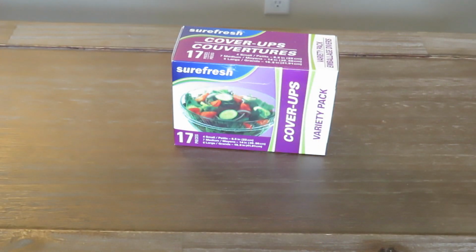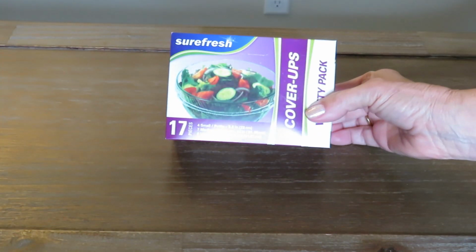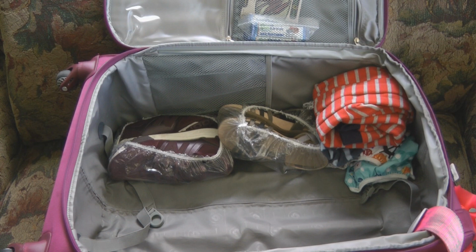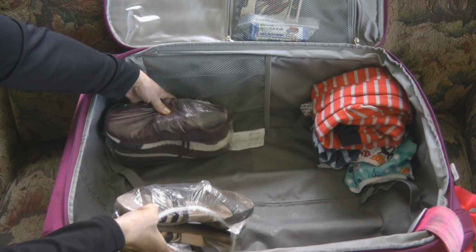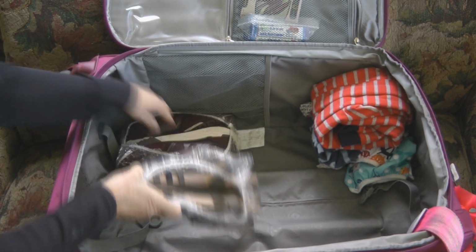I also stocked up on a few other things that are great for first aid, for just having around the house, and things that I really like having. So the first thing I found were some of the cover-ups. They are in the kitchen department, and they're designed like shower caps, and they go over a bowl or a plate. I also like these because I travel a lot, and I use these in my suitcase to cover up my shoes. So I was glad to find these because the last few times I've been able to go to a Dollar Tree, these were not available.